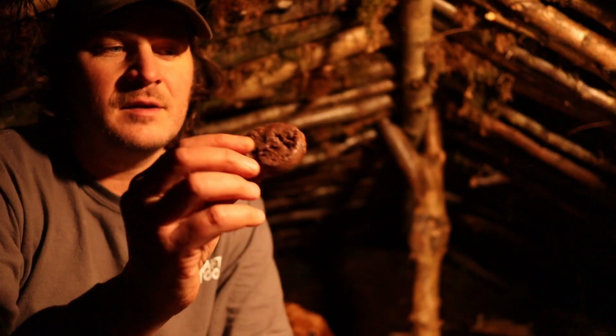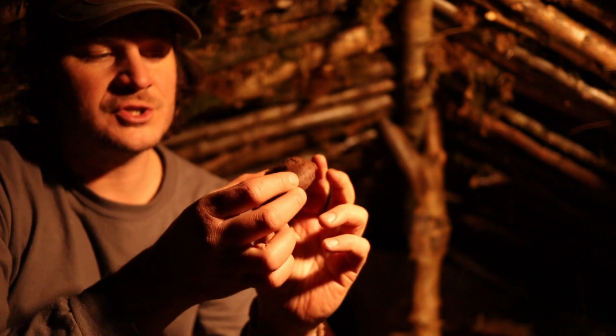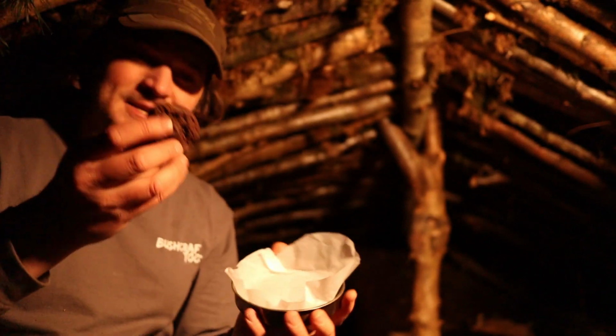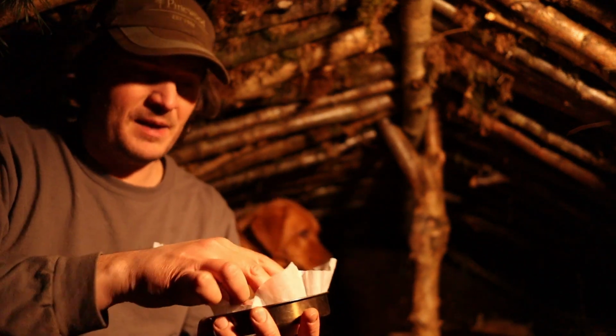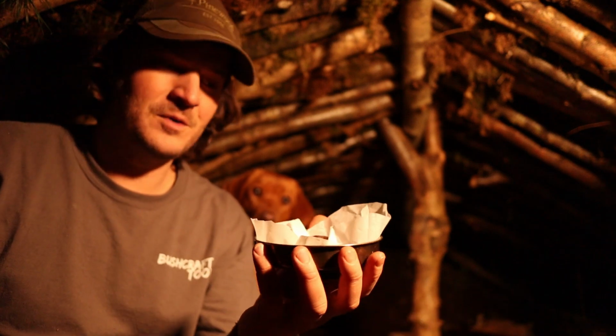And then I brought with me 4 pieces of chocolate chip. This is double chocolate chip cookie dough. So bear with me. This I'm going to place in the middle. If all goes to plan, in about 15 minutes time, I'm going to have a freshly baked double chocolate chip cookie. And I've got 4 to go through.